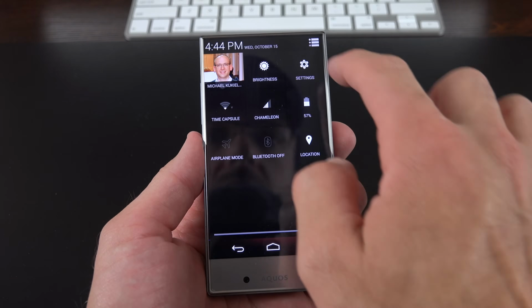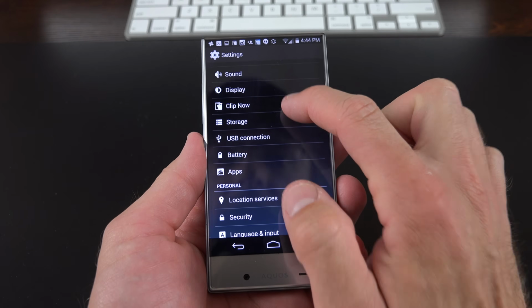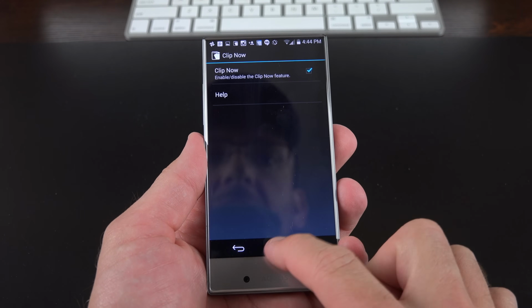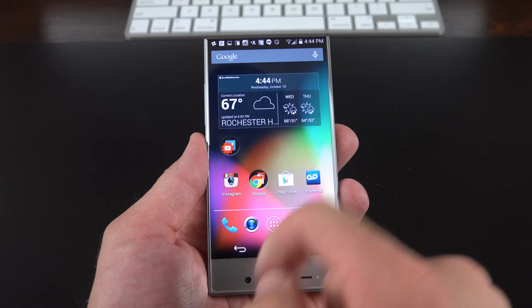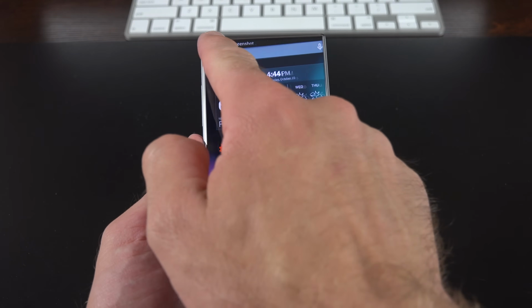We also have a little screen grab utility also available under settings, which you can toggle on and off. It's under device. It's called Clip now. So you can turn this on, and basically what it does, if you swipe across the top of the screen, like so, does a little screen grab, and you have some control over it, so you can tap and hold on it.